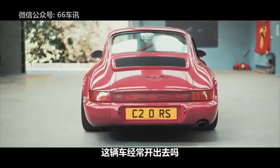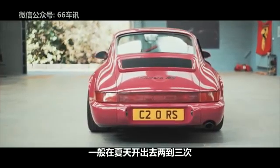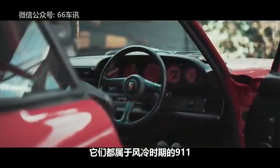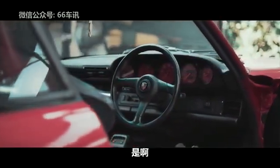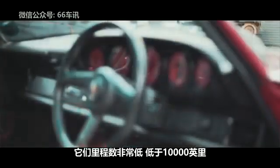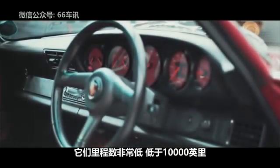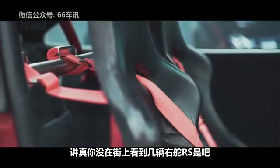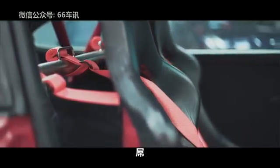Does it come out very often, this car? In the summer, it gets a run out, maybe 2 or 3 runs out. Both from the air-cooled era of 911s. Yep. The really low mileage, less than 10,000 miles. They've both been restored recently as well. To be fair, you don't see many right-hand drive RSs, do you? No. So that's quite cool.